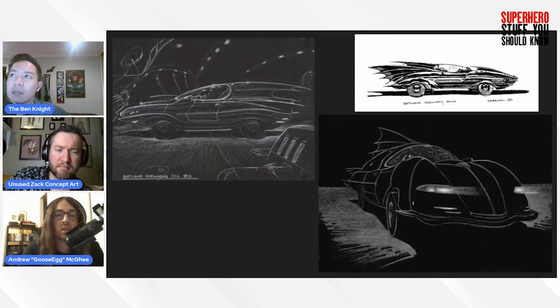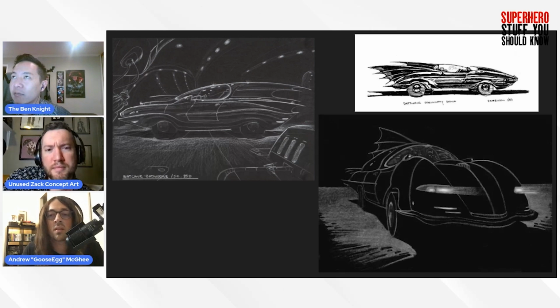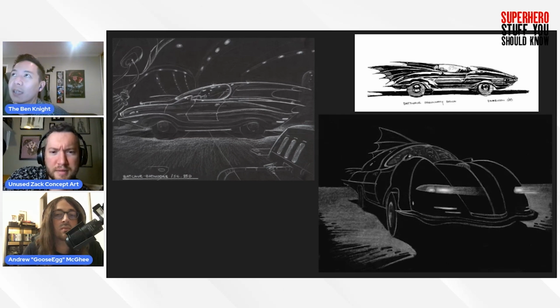So, as I said, the one at the top right, for those who aren't able to see the visuals, is just a more realistic version in terms of the shape. We still got the two fins in the back that would end up being in the final version. We still got the bat insignia on the hubcaps. And a bit of the dome, but it doesn't seem as sci-fi domey necessarily compared to the Bob Kane one.